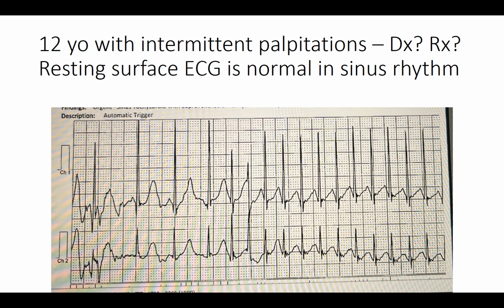Right. I think sometimes what guides parents' decisions on that is how much it's happening and how much it affects their day-to-day life. I think that's right.